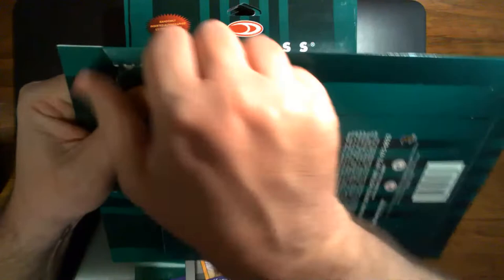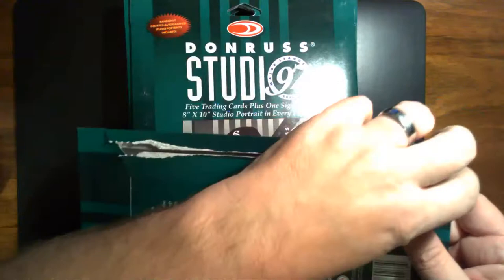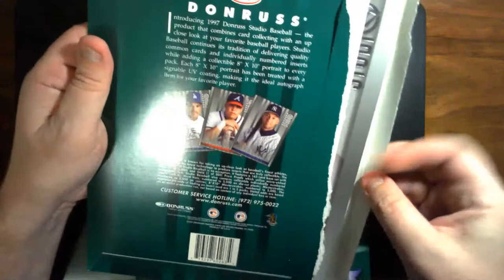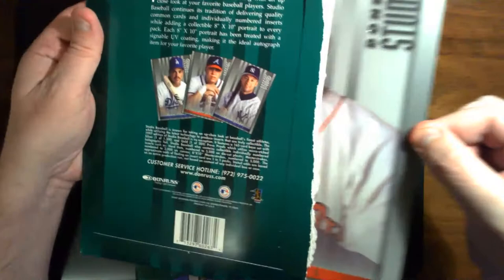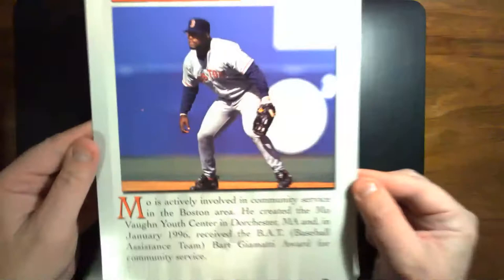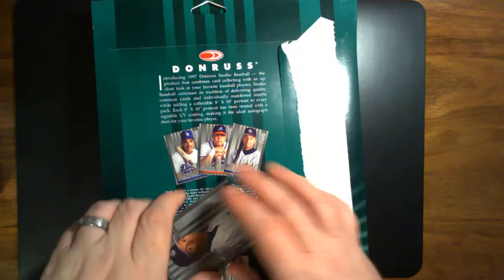All right, so let's get ready. Let's get ripping. Good luck, everybody. I might try to salvage this packaging. That might make it a little bit easier when it comes time to ship. So the first 8x10 is Big Move-On Portrait, or this is what these are called. Big old card. And then your cards just come in cellophane wrapper.